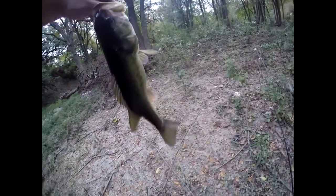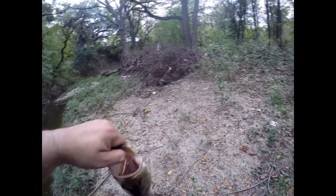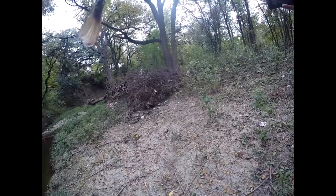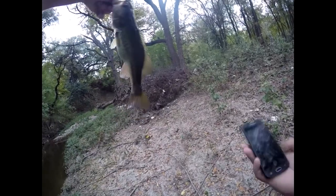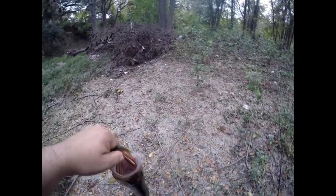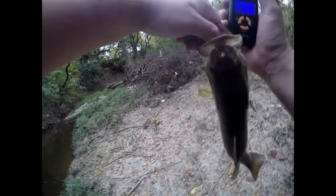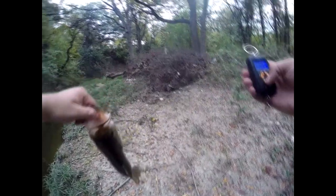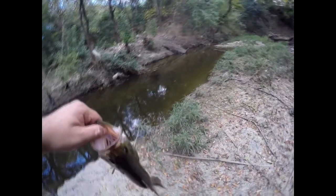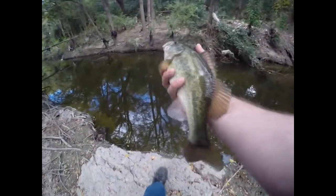And I can see another one that's even bigger than this one out there. Short and fat. Let's see if I can find my scale. 1.5 pounds. Which, I thought it would be a little bit bigger than that, but it's alright. It's not very long.